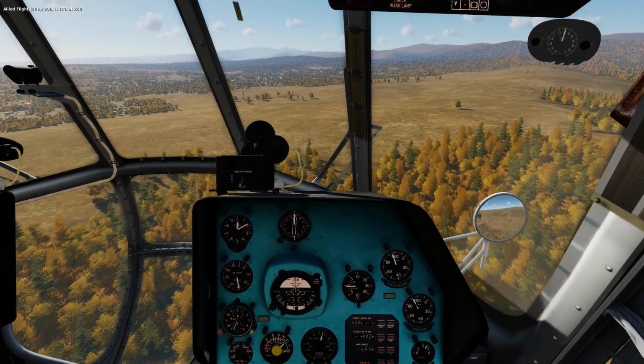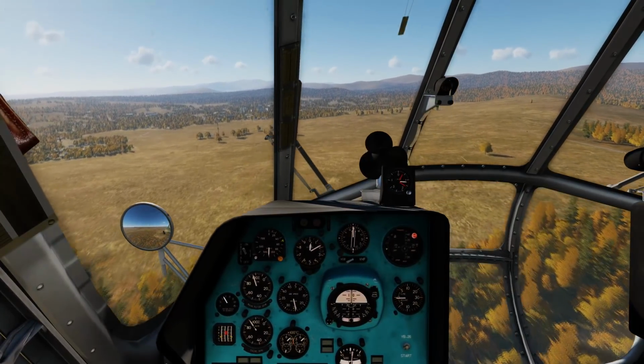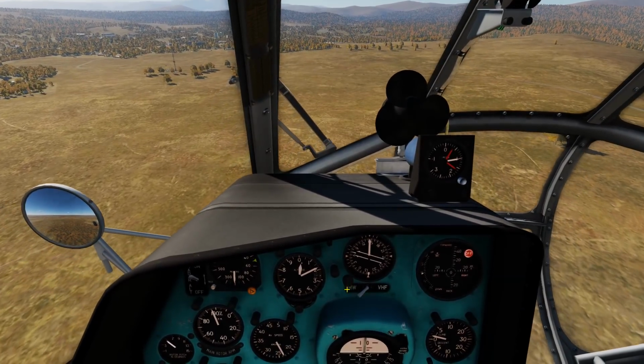Aha, there's our awesome red and white tower over there. So we'll start slowing down now. So, things here to zero.